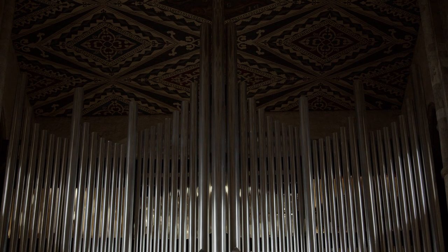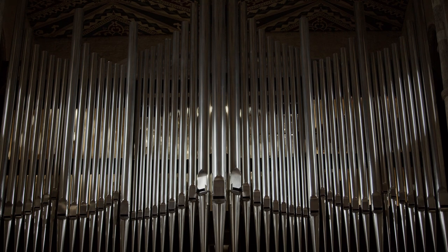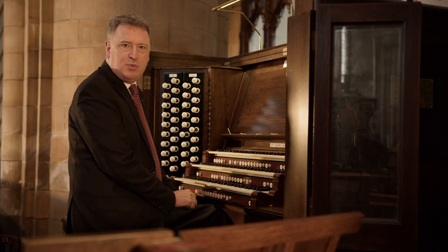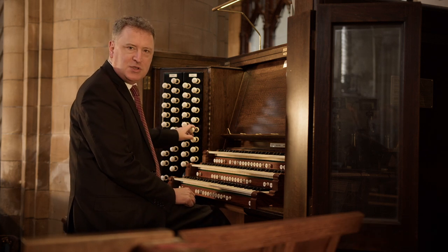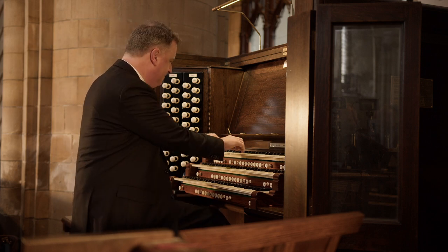Hello and welcome to the Abbey Church, where we have a shiny new organ that we're very pleased with and which I'm going to demonstrate to you today. We're going to start with what you would think is the heart of this sort of organ. It's the swell, starting with the very soft string stops and moving up in volume.